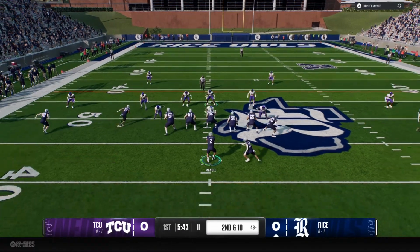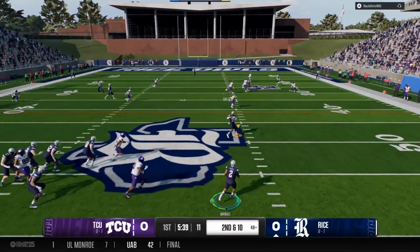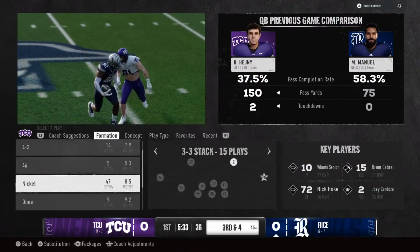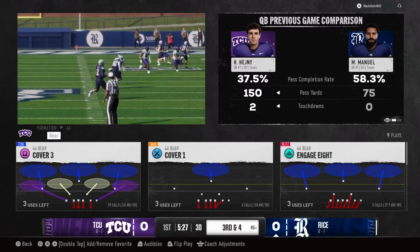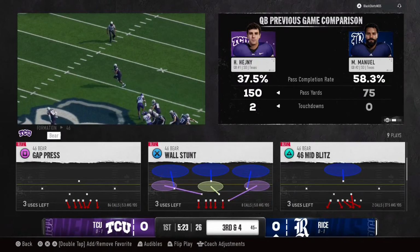It's 2nd and 10. They'll run play action. Might be looking to run. Fires to the big fella. And he's knocked down. Well, a nice completion there, finding the tight end. And what's so beautiful about that is while they didn't get the first, they were able to pick up enough yards now to make the 3rd down manageable, really putting this offense in a good position.